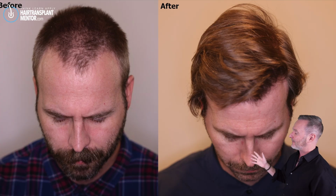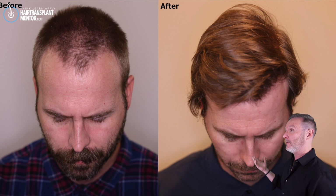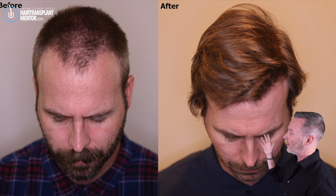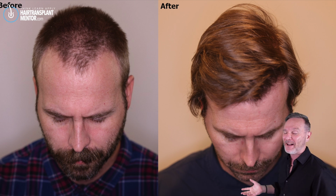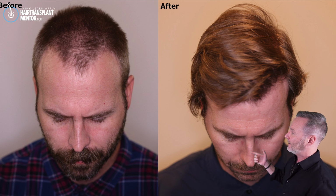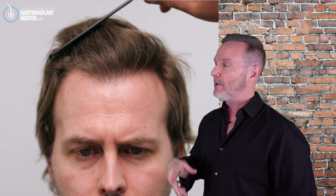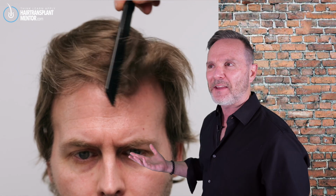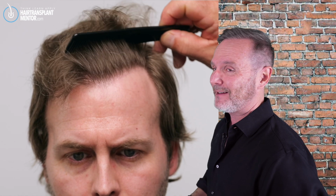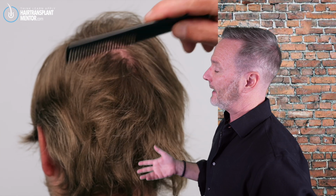And then we have the side-by-side before and after. Obviously there's some difference because of the buzz hair in the before and the long hair in the after, but the overall effect cannot be denied. Looks fantastic. And then, of course, we transition into this comb through, which is the ultimate tell for a natural result. Can you comb through it and see that you can't see that it's not a hair transplant? Because I feel like this certainly meets that criteria. Donor area looks really good, and I think it's a great way to start this video, so let's move on to the next case.